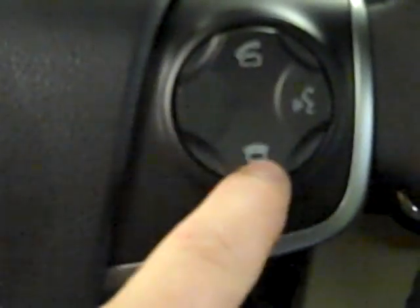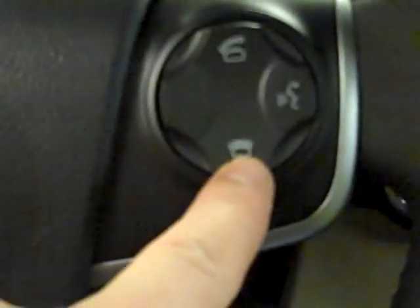And then on the Camry, it's pretty straightforward to make a phone call. There's an answer button that answers an incoming phone call. There's a button that declines an incoming phone call. And there's a button that is the talk switch. Now, one talk switch controls everything. Navigation, phone calls. It's pretty straightforward.